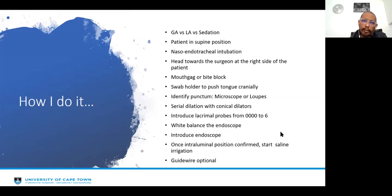You can either start with your conical dilators to dilate your punctum, and then serially use your standard lacrimal probes and gradually dilate your duct from a 0000, and it can go up to 8, but I wouldn't recommend going above a size 6, because otherwise you'll start causing micro tears in your duct.